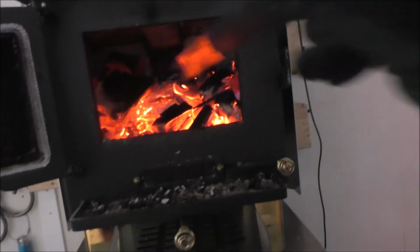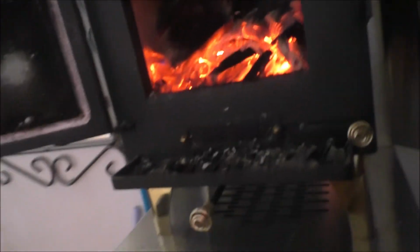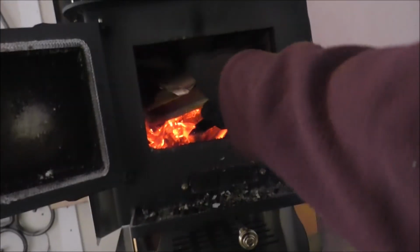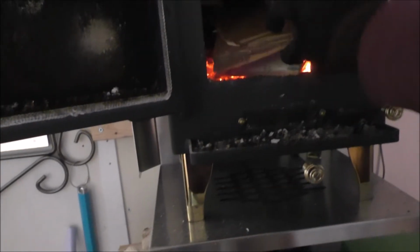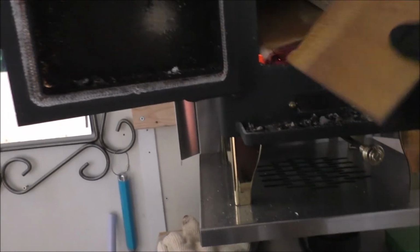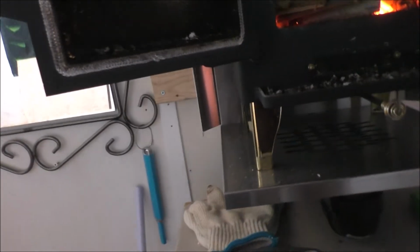Check on the stove here. I gotta top it off, I think, because it's running. Yeah, it's running a little dry. So I'm just gonna throw in some scrap that I got here. Get this sucker moving again. There we go. That'll get stuff going.